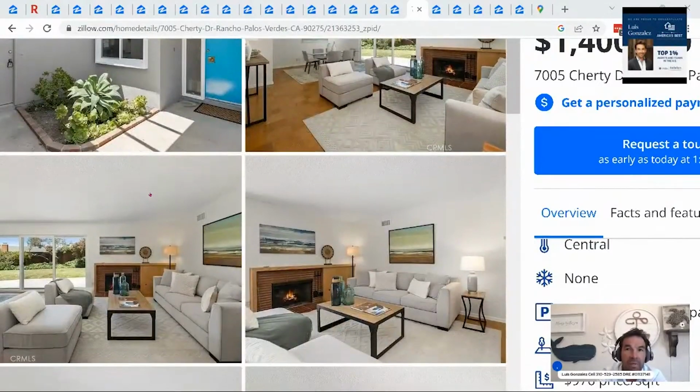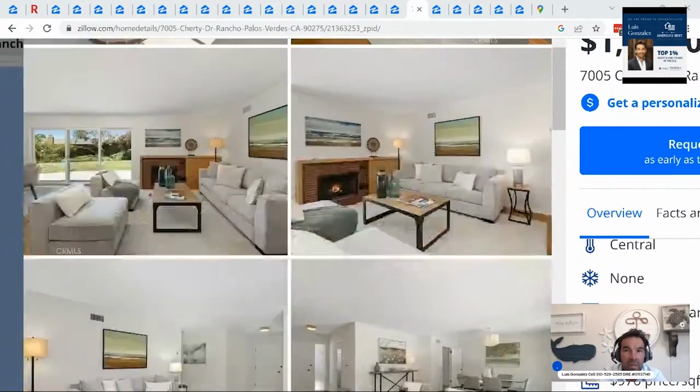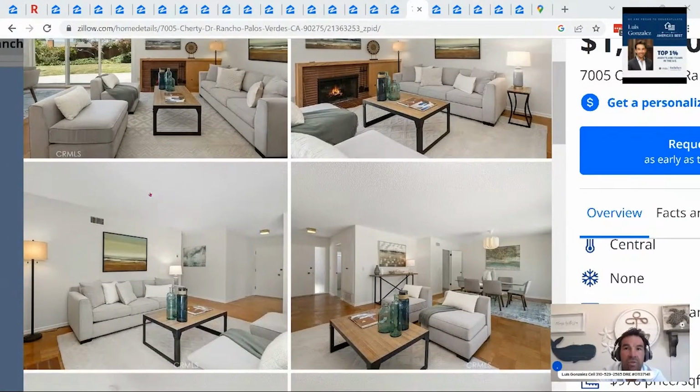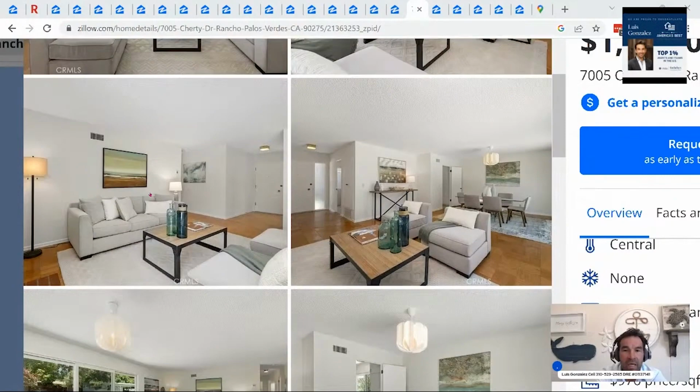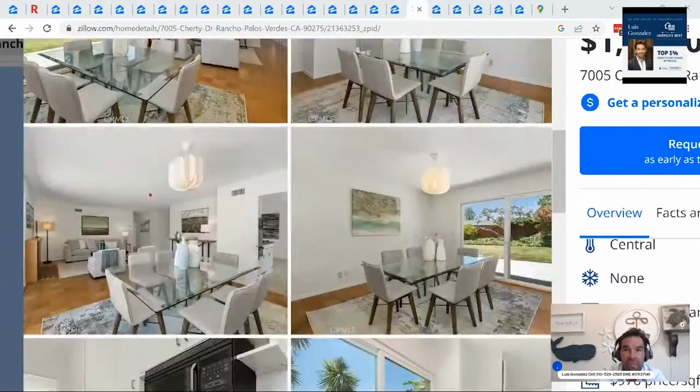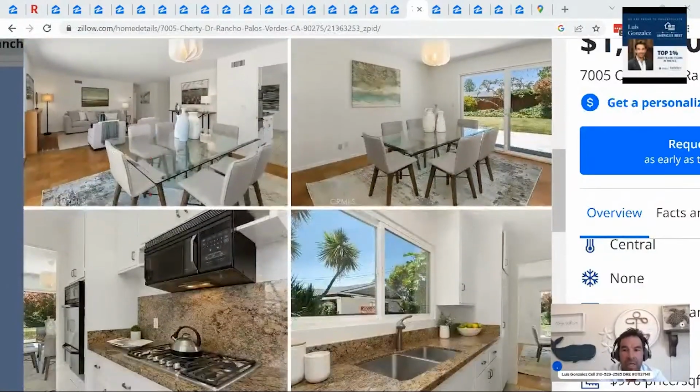It's in great shape. The property looks like they took very good care of their property. It has a nice yard. It's a 1-story. It is in a cul-de-sac. All the homes around there are also 1-story, so it flows with the sequence of the neighborhood.